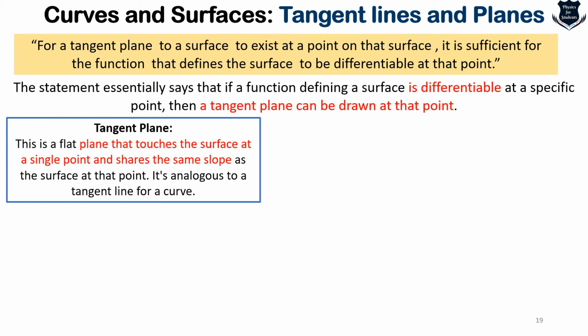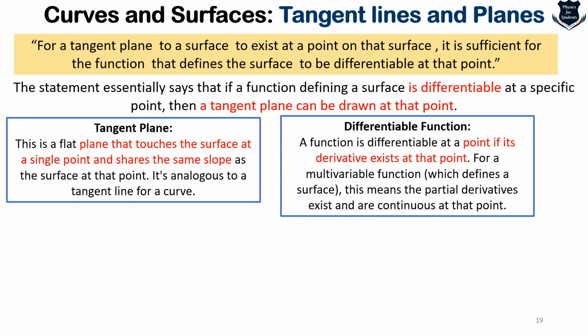First, we know what a tangent plane is by now: a plane that touches the surface at a single point and shares the same slope. We also know what a differentiable function is. What is a differentiable function? It is differentiable at a point if its derivative exists at that point. So for a multivariable function, this means that the partial derivatives exist and are continuous at that point.